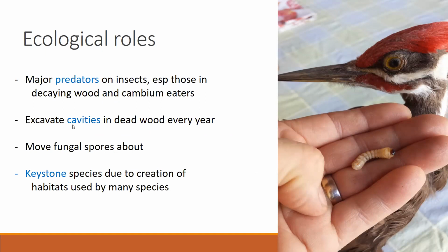They excavate a nest cavity every year. They either make a new one or clean out an old one or somehow modify a cavity. I'll say more about this in a second. And while they do that, they're moving fungal spores around. So they're essentially a vector for moving these organisms between trees. And they're a keystone species, which means an animal that affects the habitat of other animals because they create these amazing cavities.